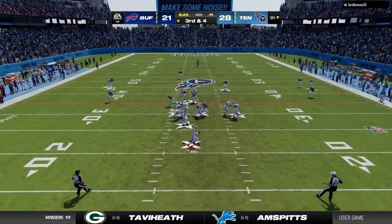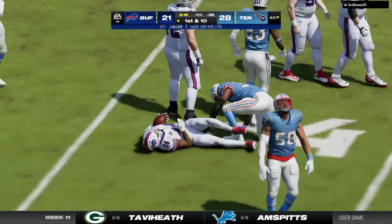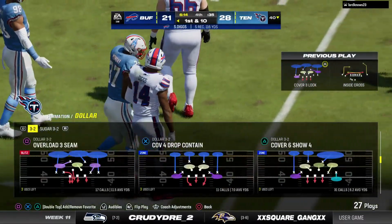Allen now looks to throw. He's got his target. That's complete. And he is going to have a Bills first down as they're able to get the third down conversion.